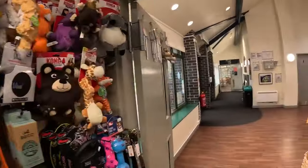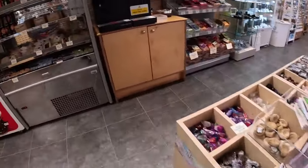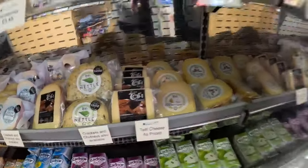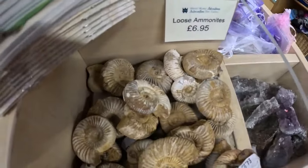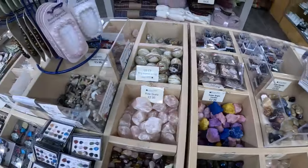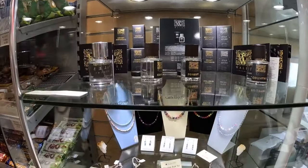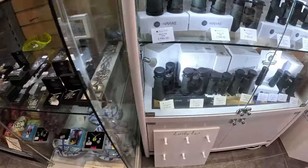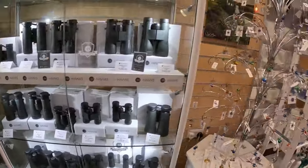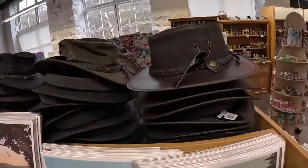So I'm just here inside the information centre in Elan Valley. It's literally shut within 10 minutes, so I'll just quickly show you the souvenir shop. Souvenirs here at Elan Valley. Different cheeses. Some of the souvenirs here you can get. It's pretty cool, isn't it? Some nice little necklaces for people, souvenirs, some binoculars. Some hats.